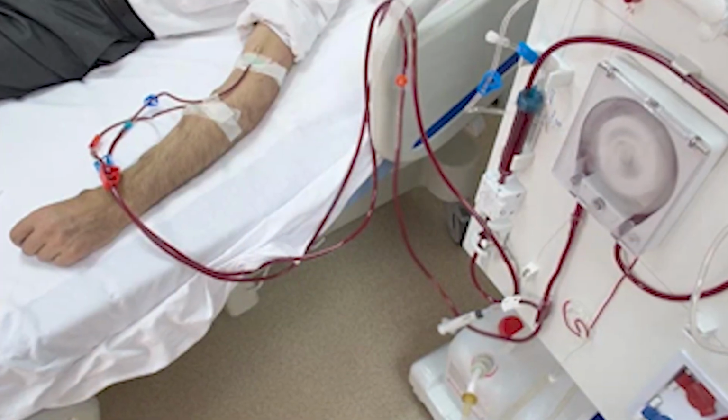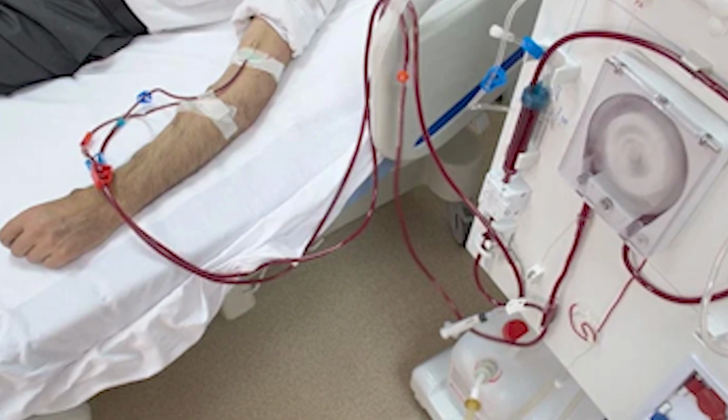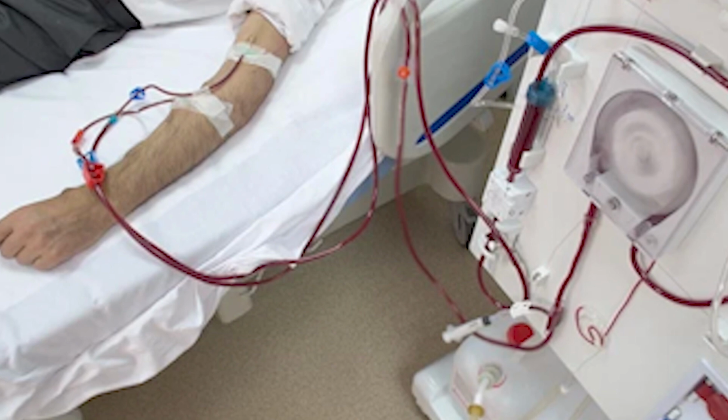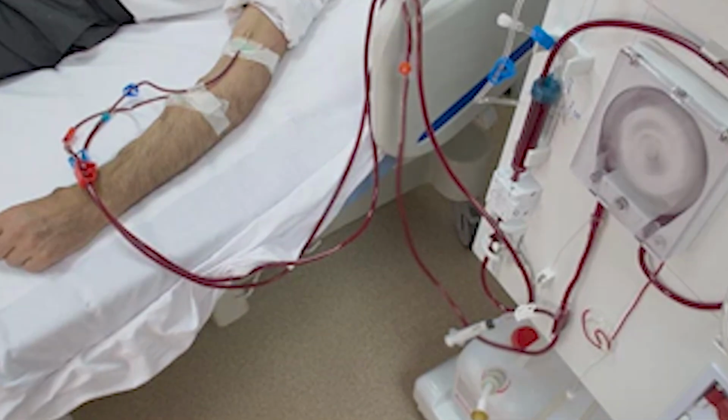Kidney function will eventually deteriorate to the point where the kidneys can no longer perform their job properly. In this case, a person would need to go on dialysis. Dialysis filters extra fluid and waste out of the blood. It can help treat kidney disease, but it cannot cure it. There are two types of dialysis: hemodialysis and peritoneal dialysis.